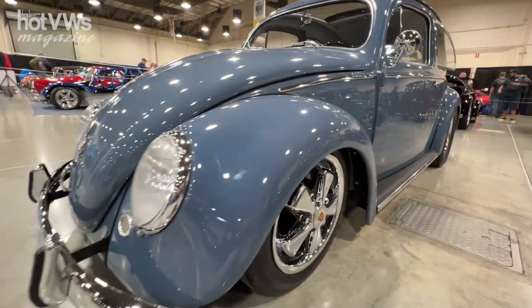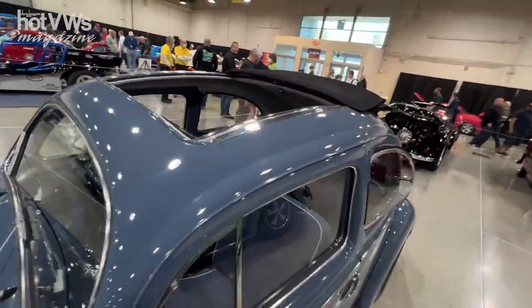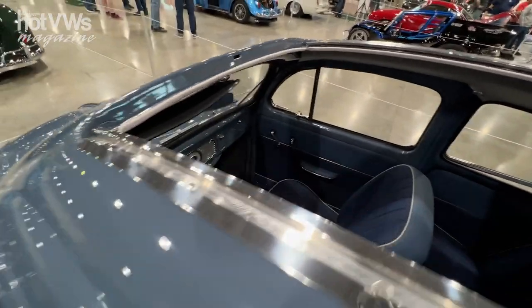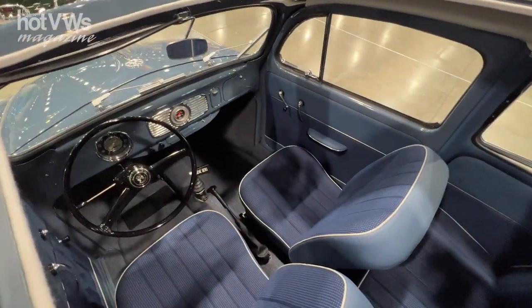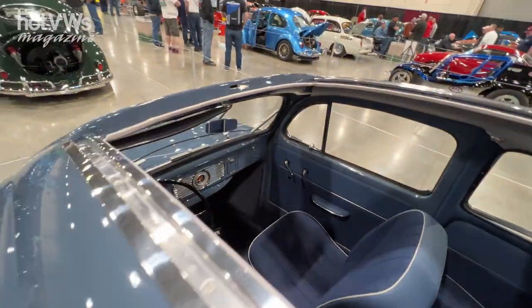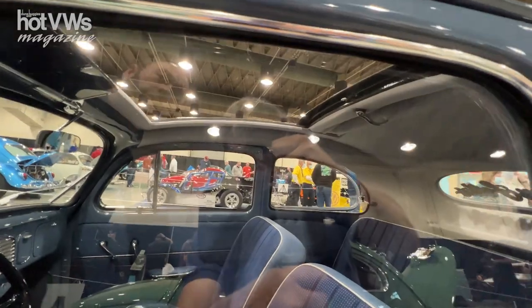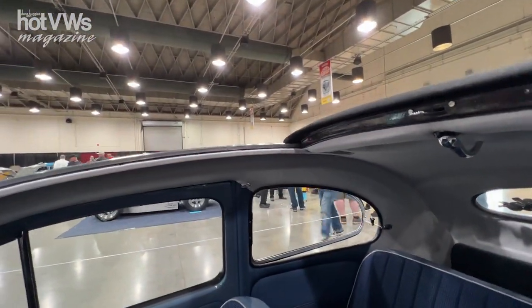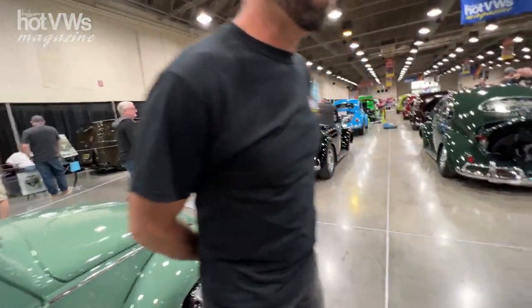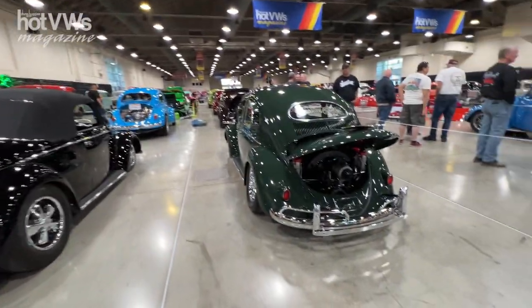Absolutely beautiful. Check out the interior. Go through the sunroof and show that interior. Look at that. Oh my gosh. Look at that, you guys. That is gorgeous. Absolutely gorgeous. Love the detail. Look at the way the headliner is terminated there on the pillar. That looks really, really cool. Right there, too. That's awesome. Look at that green.